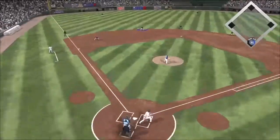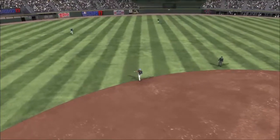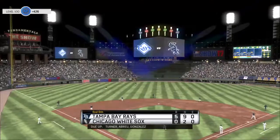And now we're late in the game. He continues to pound. Line to shortstop. He's there to make the play, and that is.